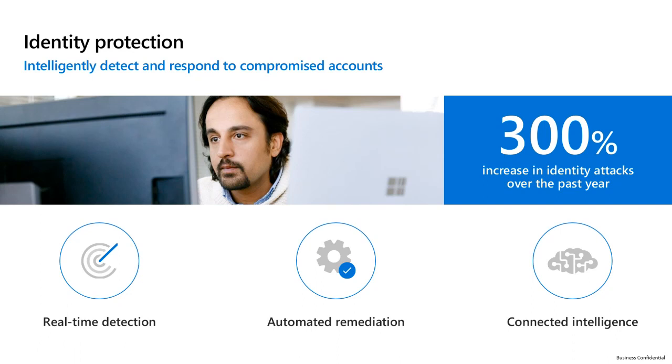There's the ability to do automated remediation. You can set policies to automatically block sign-ins above a certain risk threshold, for instance, high or medium. Review those alerts and automate response for common scenarios, such as requiring that a user provide stepped-up authentication if they have, for instance, a low risk detection or medium risk detection. You can require that they provide MFA in order to gain access to the environment. And then there's the concept of connected intelligence, where you can investigate risky users and sign-ins to address potential vulnerabilities.